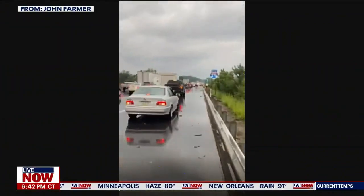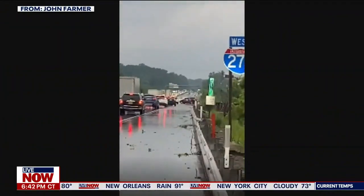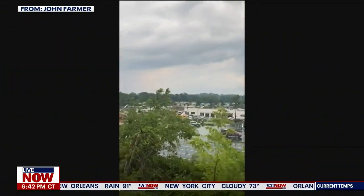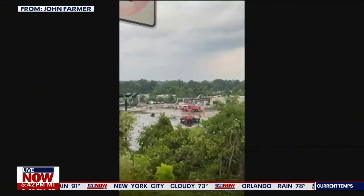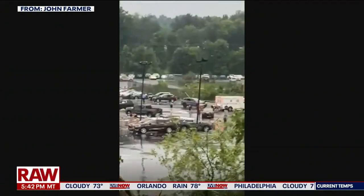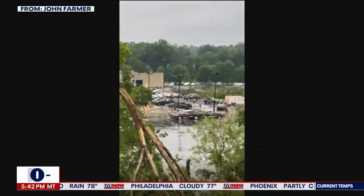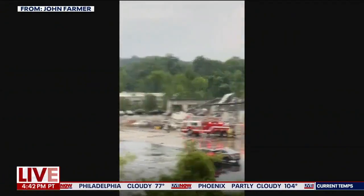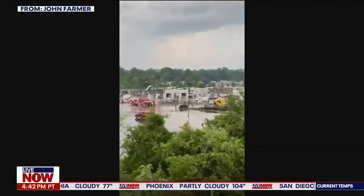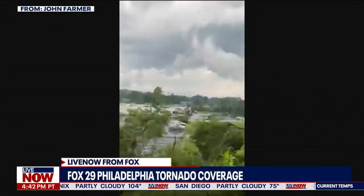We're getting another look here from viewers sending us video. And look at the backup right there because of the water we're seeing on the roadway, and the amount of damage on the roadways as well, with the power lines and the trees all across the area. This is one of the areas that we indicated earlier for that tornado warning. We did have a report from the National Weather Service. Remember, it said a large, dangerous tornado. That's what they called the one in Upper Bucks.